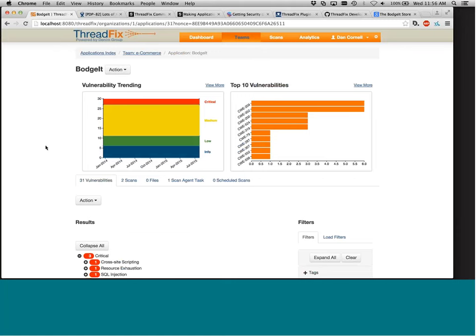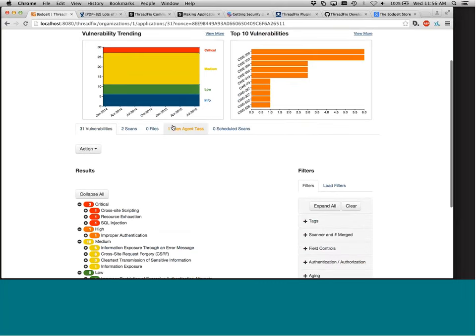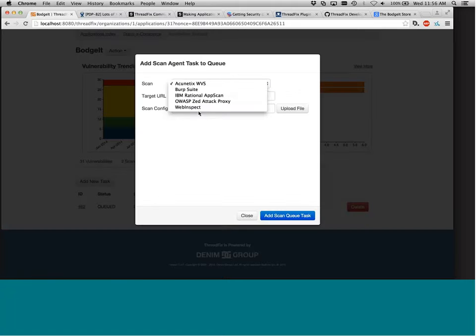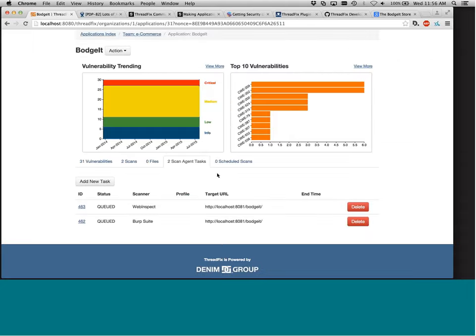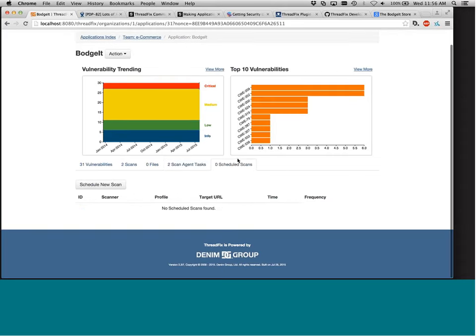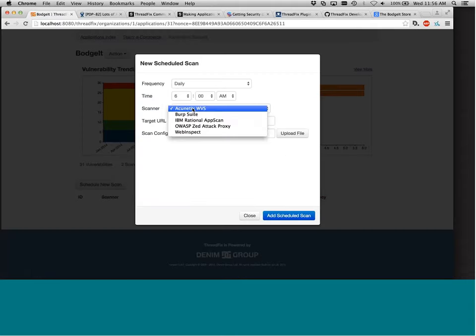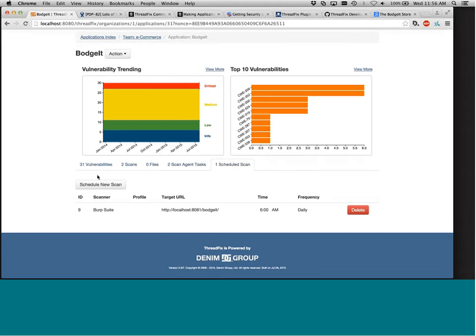ThreadFix maintains an internal scan queue of tasks it has been asked to run. Here we can either request an on-demand task, where we say, I'd like to add a new task, let's do a scan with WebInspect, potentially with a configuration file, and add that to the scan queue. In addition to manually requesting scans, you can also set a scan policy to say, I'd like to see a daily scan with Burp Suite run against this, potentially with the scan configuration.